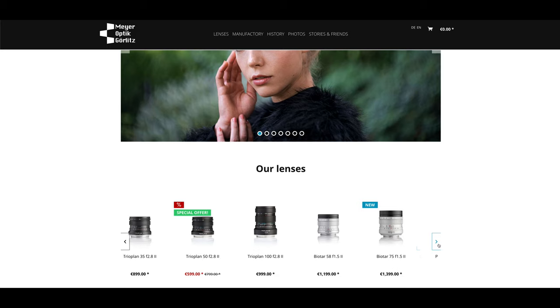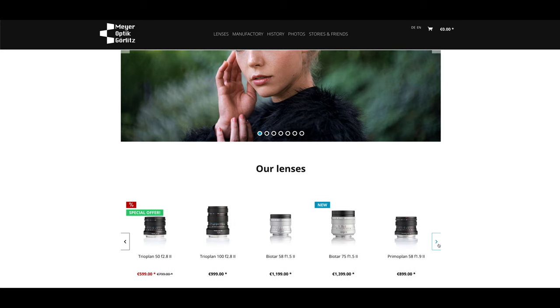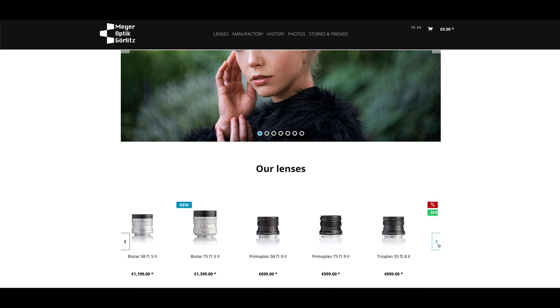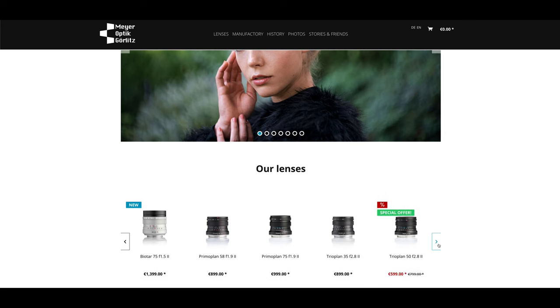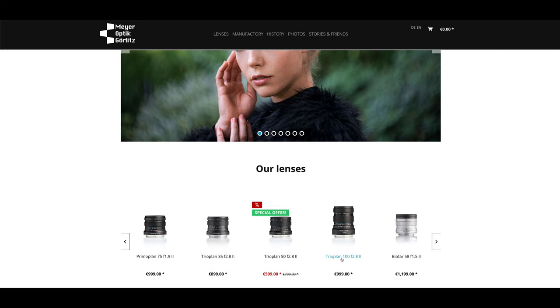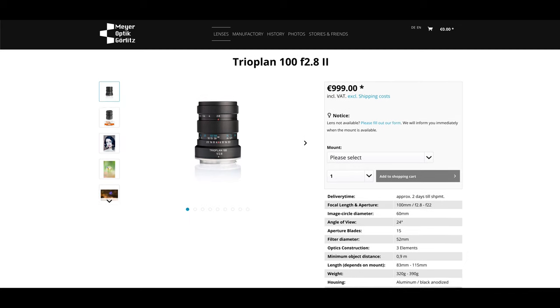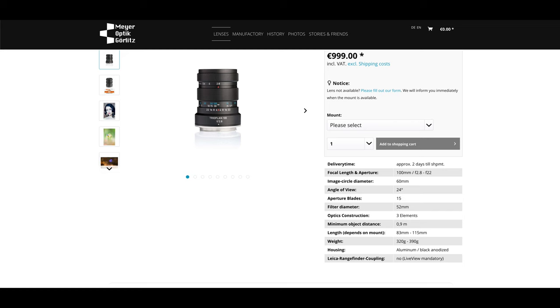Trioplan lenses are based on Cooke's triplet design of 1893. One of these lenses is the original Trioplan from Meyer Görlitz, the Trioplan 2.8 100mm, which was produced from 1956 until sometime in the 1970s. OPC Europe has revived numerous lens designs, and now offers them for sale to photo enthusiasts.